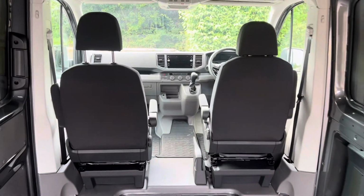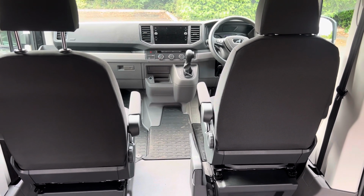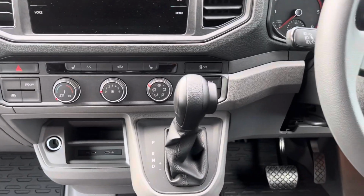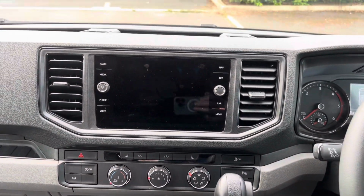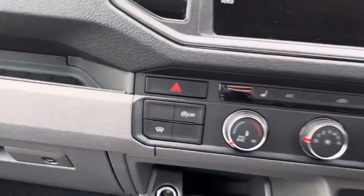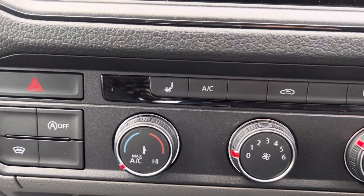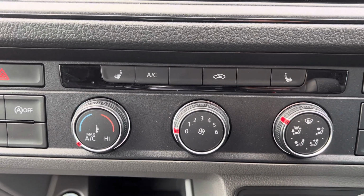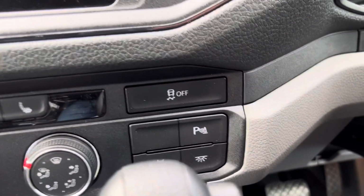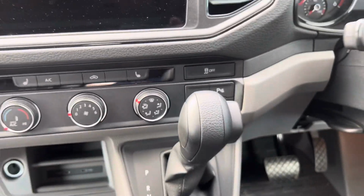And inside, single passenger seat, single driver's seat. They are both on swivels. We have the 8-speed automatic gearbox. We have wireless Apple CarPlay, DAB, FM and AM. We have the heated front screen, stop-start technology, there's your hazards. Moving across to heated driver and passenger seats, the all-important air conditioning, electronic stability program, parking sensors, interior lights, and the diff lock for the four-wheel drive.